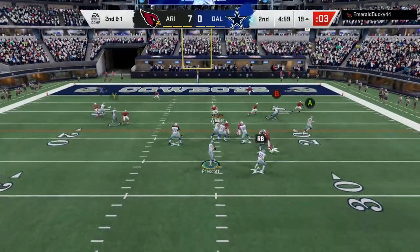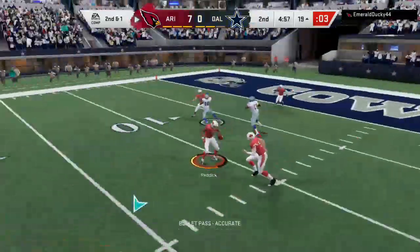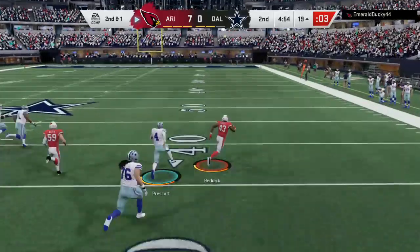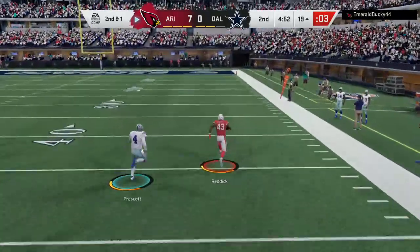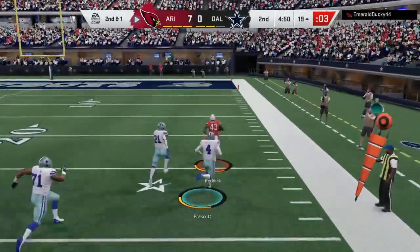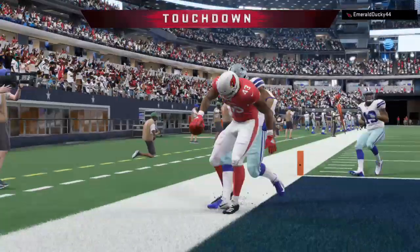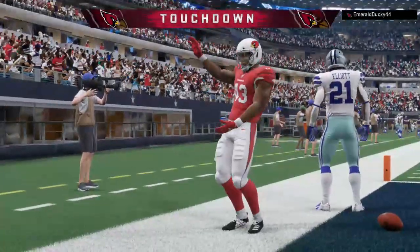26. They'll throw again. Prescott into double coverage, and it's intercepted. Picked off at the 11. He's got the lane, and there he goes. And he will score. Touchdown, Cardinals.